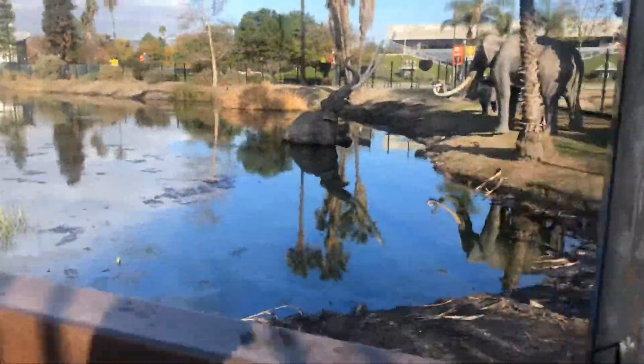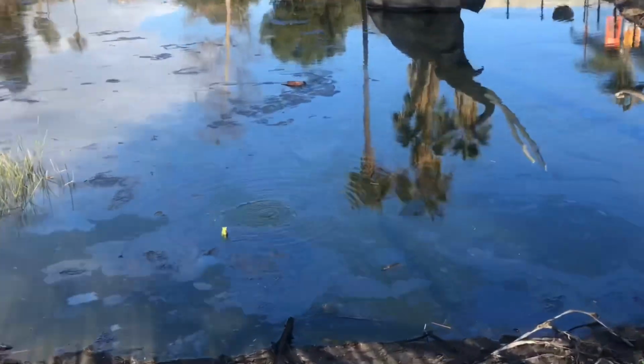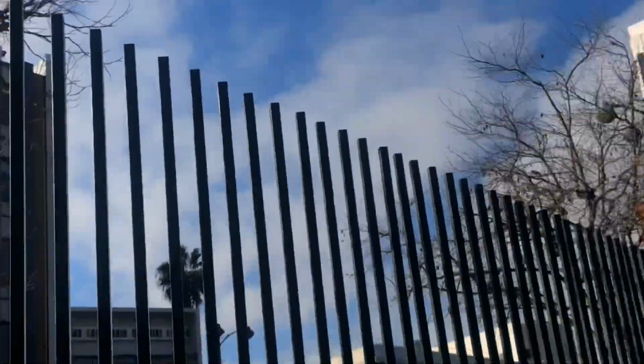Kind of wish you had smell-o-vision because it definitely has an interesting odor here. You can smell the petroleum, tar, but pretty neat so far. I'm just on the outside. Don't know a whole lot about this place. We got some bubbling going on underneath here. Really wild. Big city of Los Angeles all around us here.